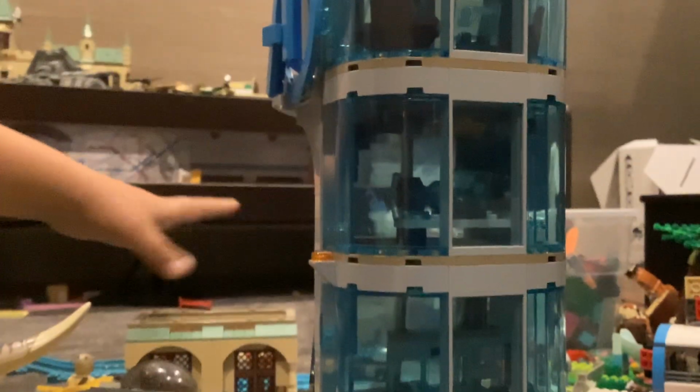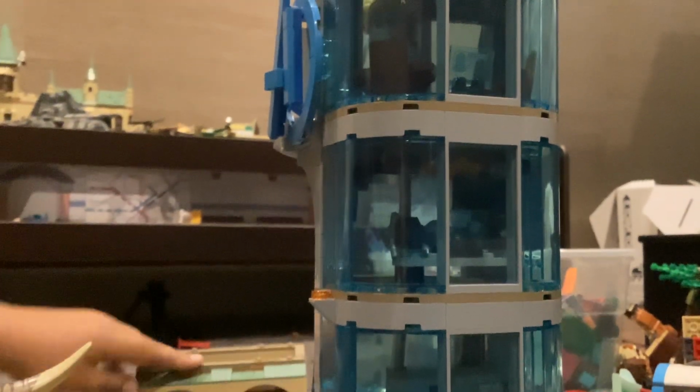Look at it. So right now we're working on the theme park. So we just finished the roller coaster last night. What is it called again? It's called Time Travel. That's the roller coaster. You're on this little coaster, and then you go through different movies.